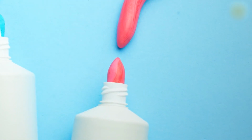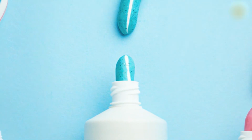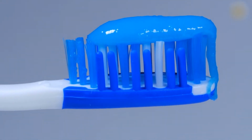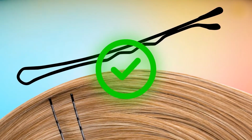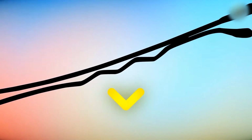Tri-colored toothpaste with red for gums, white for whitening teeth, and blue for fresh breath is just a marketing trick. Any such colored toothpaste has all the same components. They're just mixed up. The curves on a bobby pin aren't there to make it look fancier. The true purpose for that zigzag is to grip the pin into place. It holds the underlying bulk of hair way better than the smooth side. So, the right way to wear those pins is wavy side down.